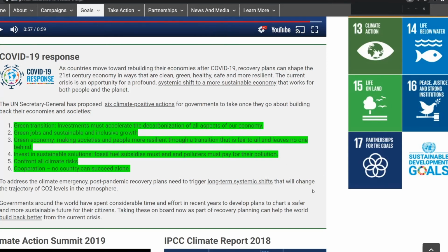All right, so what are the bullet points? Green transition. Investments must accelerate the decarbonization of all aspects of our economy. Green jobs and sustainable and inclusive growth. Green economy, making societies and people more resilient through a transition that is fair to all and leaves no one behind. Invest in sustainable solutions. Fossil fuel subsidies must end and polluters must pay for their pollution. Confront all climate risks. Cooperation. No country can succeed alone.